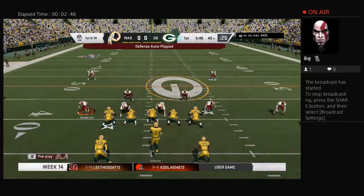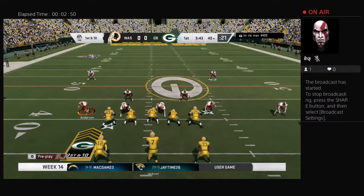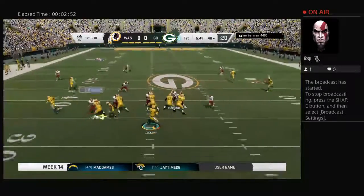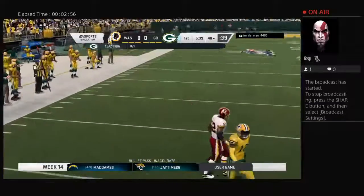Fundamental breakdown by the defense. You've got to be able to make plays on the edge. So quickly all the way up at the 40-yard line. Here's Jackson to throw. That is incomplete.